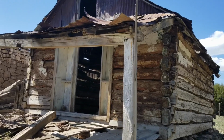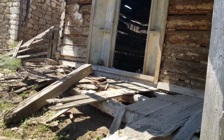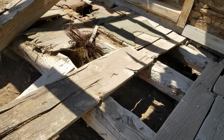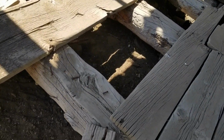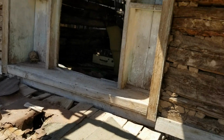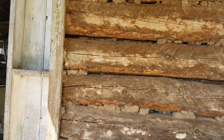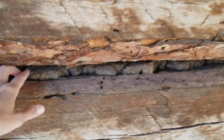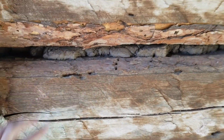Okay, this first one here is in rough condition. I mean, the porch is totally collapsed. But look at this porch, though. Look, this is an old cabin, you guys. Look at the friggin' logs. And look at this. This is a log cabin. Holy cannoli. It's just friggin' rough-hewn logs chinked with, well, mud or adobe or something.